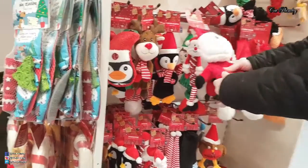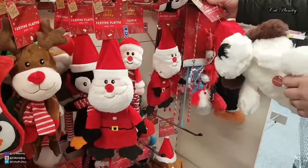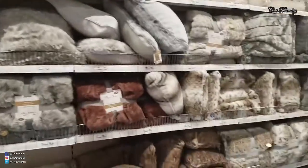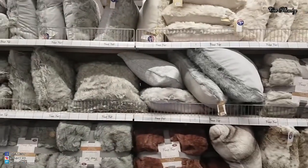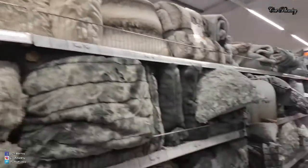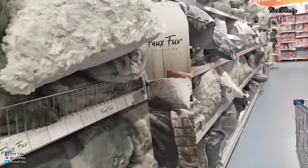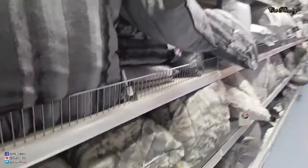That was actually a good one. That was a puppy one. He liked that one. That's for the boy. Never-ending pillows, look at it. So cozy. I love this color. Faux fur, like mine. I'm wearing faux fur now. Look, ta-da! That's nice as well.